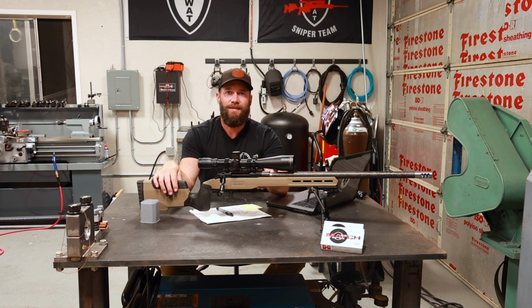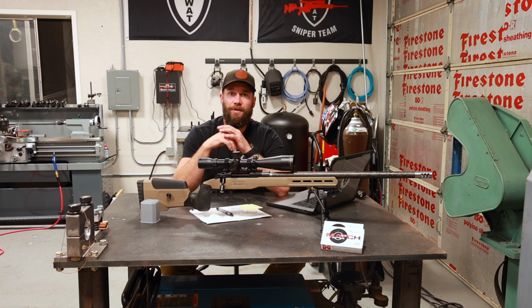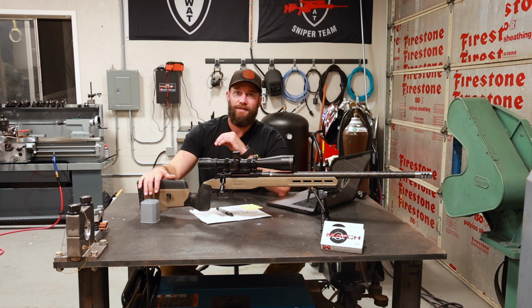Mainly the chassis and the trigger stuff. So I have a couple different variations of the Trigger Tech triggers, and any chassis or any stock that you want, I can put in this rifle.